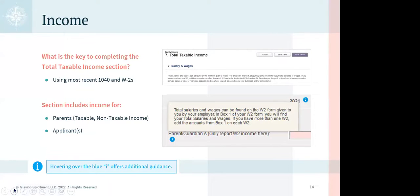On the income section, you wanna look at both your taxable and non-taxable. If you don't know the difference between taxable and non-taxable income, many don't, and why should you? You're not tax attorneys or accountants generally. You just wanna look at the little hover-over blue info bubbles. They're gonna tell you exactly what you need to know. Go to box number one. This is what we're asking for. Go to your 1040 line number one, put the number in here. So if you don't understand what the question is asking, there are info bubbles to help you along the way.